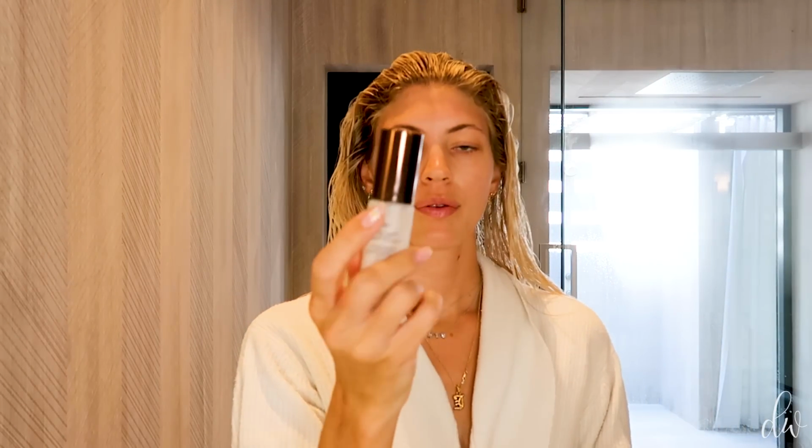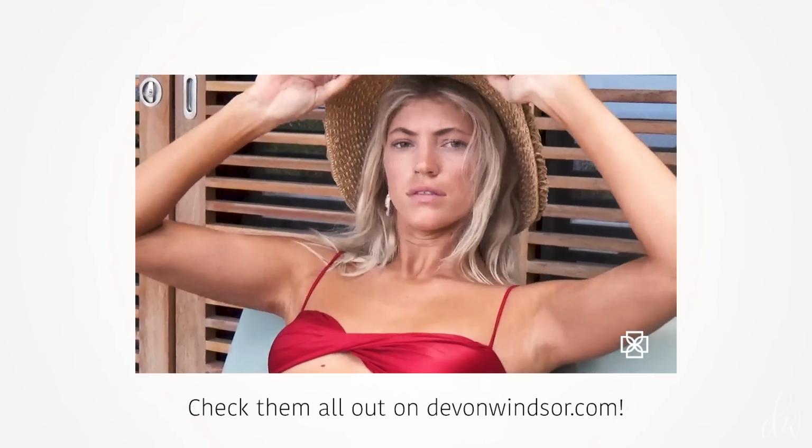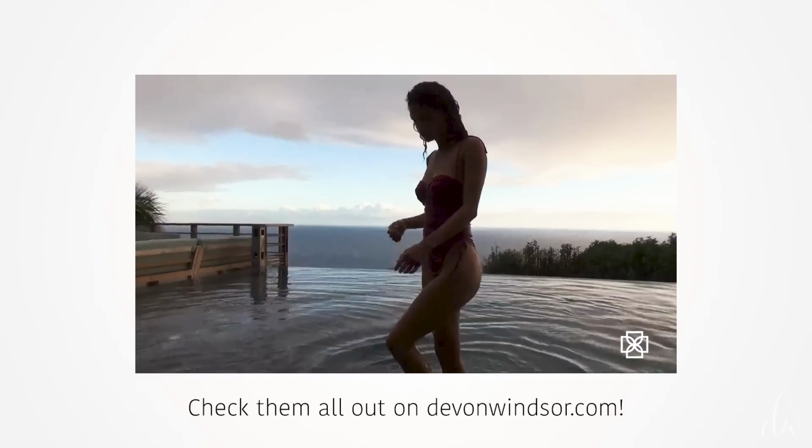So I'm starting off with the Hourglass Primer. We just launched our last swim drop of the summer. We had 3 this spring summer, full collections, new swim, new everything basically. New cover-ups, new sunnies, the whole thing. I'm using, it's got all over my hands, but it's very messy right now, Magic Away Liquid Concealer. Yeah, so we had 3 drops. It was a lot of fun.